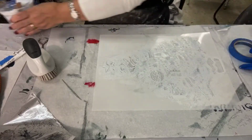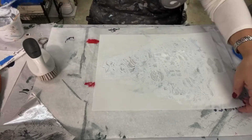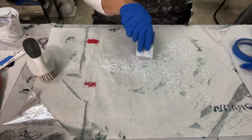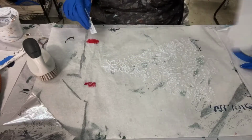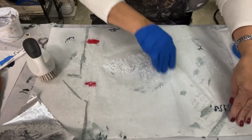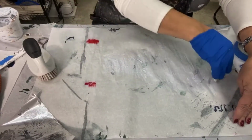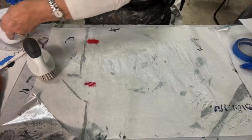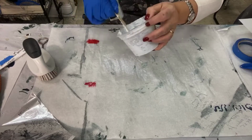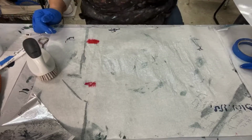I scraped off so much stuff that I basically have enough to fill in a whole other tree. Because as you can see, I basically did just create a whole other tree under there. That comes off as well. And I have enough left to do another stencil. Alrighty, so I'm gonna go back, I'm gonna go get our Santa.